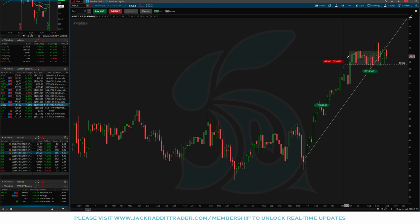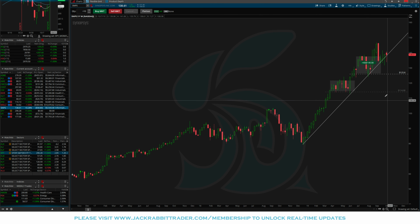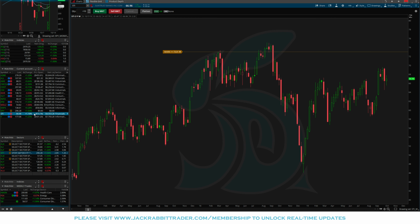Mondelez really hasn't done anything since we got in besides go sideways. Stop still 53.60. SNPS, similar situation. If we can get a nice rotation up, maybe start testing this 146 level, then we can trail our stop to this 132 area. For now, I'm going to leave it 125.80, not really doing much on that one.